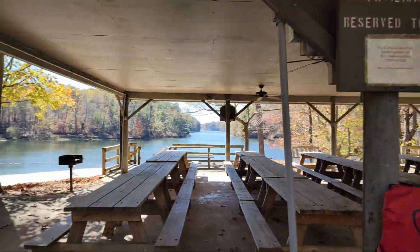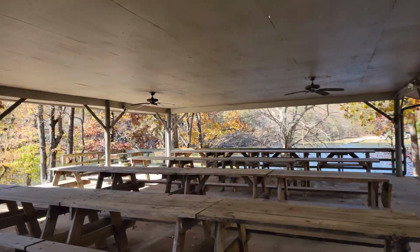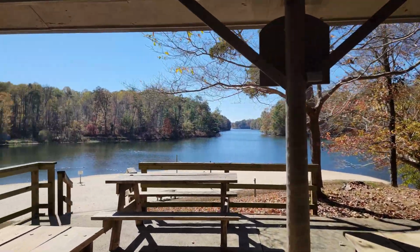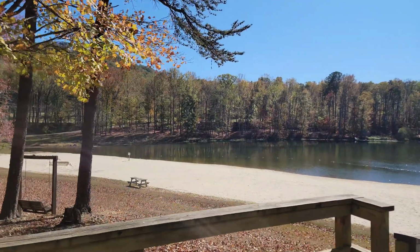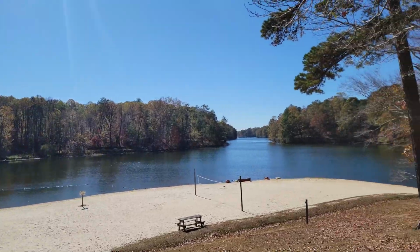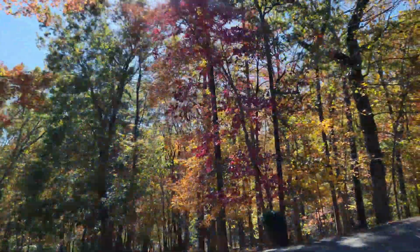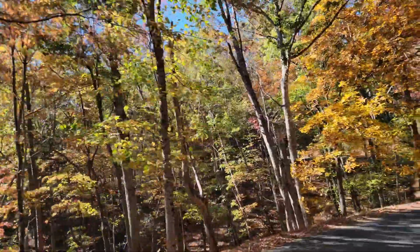There are multiple pavilions that you can rent. Here's one of them. I'm going to show that to you right now. So this is one of the bigger ones, and this is at the beach. And this is where the concerts are during the summer months. This time of year in Bent Tree, it's so beautiful with the changing of the foliage colors. It's just really nice.